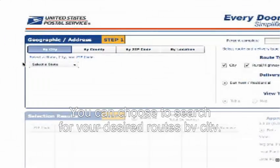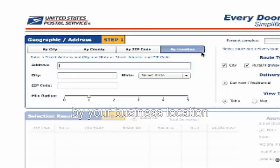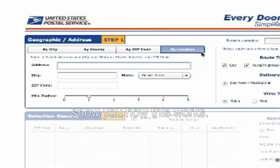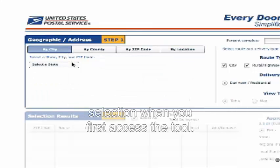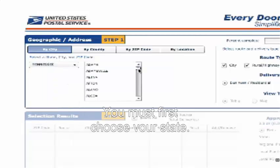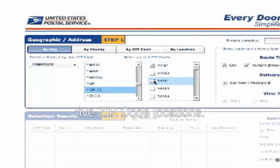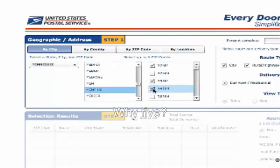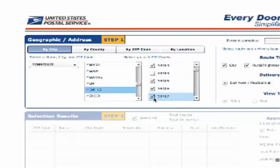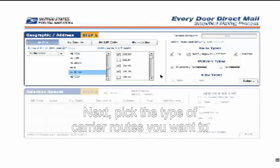You can choose to search for your desired routes by city, by county, by zip code, or even by your business location. We'll review several examples to show you how this works. In Step 1, the first tab, By City, is the default selection when you first access the tool. You must first choose your state. Then choose your city. Then choose up to 5 zip code locations. Why 5? That's the maximum number this tool supports per day. So if your selection includes more than 5, you'll be prompted to narrow down your search and pick the exact zip code locations you want to reach.